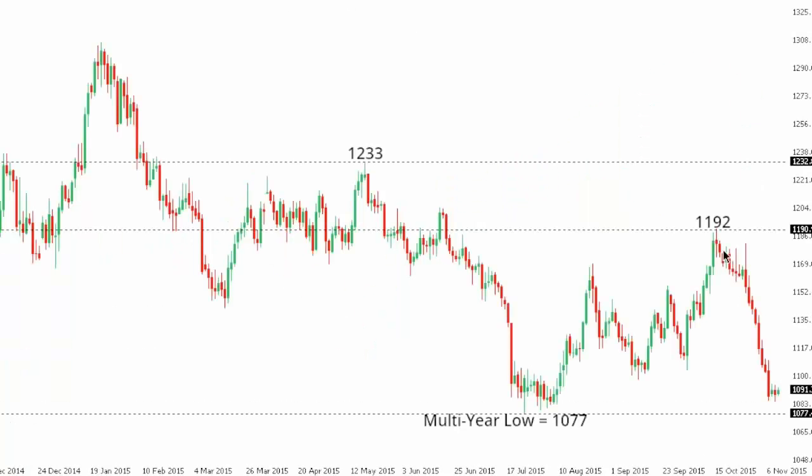Gold. So gold has collapsed in recent trade, with the market breaking all the way back down to the recent multi-year low, going back to July, which comes in at 1077. If the market takes out this level, we could see a fresh downside extension towards the critical psychological barrier at 1000 further down, while inability to break below 1077 would suggest that the market is still looking to form a longer term base in favor of a resumption of gains.